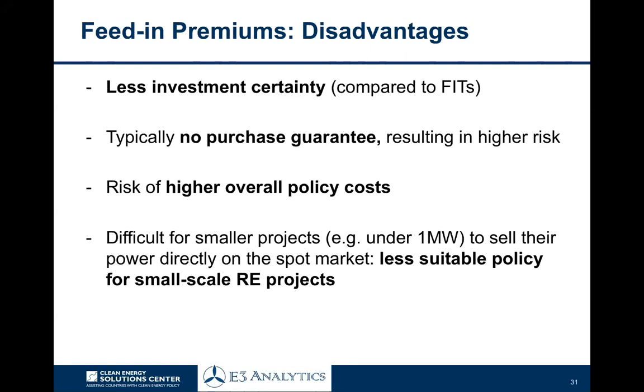So large-scale projects can often directly market onto the wholesale system. They can handle the transaction costs. They can orient themselves to the market. They can also invest more in forecasting technologies to provide more accurate forecasts. These are all things that small projects cannot easily or readily do without, again, fundamentally worsening the economics of the project. So there's a trade-off there.